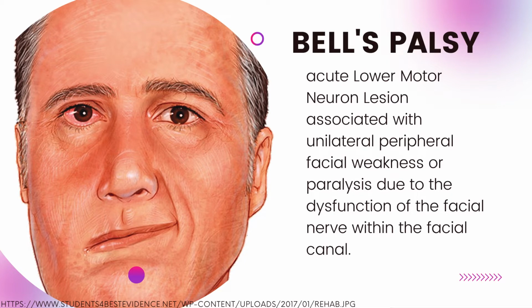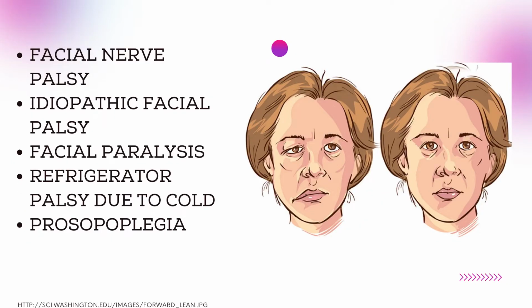Bell's palsy is an acute lower motor neuron lesion associated with unilateral peripheral facial weakness or paralysis due to the dysfunction of the facial nerve within the facial canal. It is also known as facial nerve palsy, idiopathic facial palsy, facial paralysis, refrigerator palsy secondary to cold, and prosopoplegia.